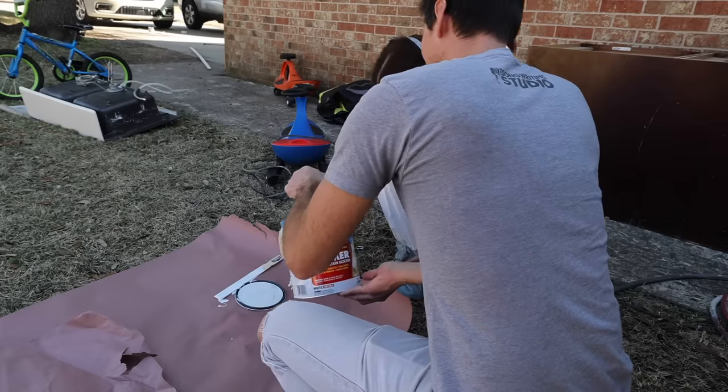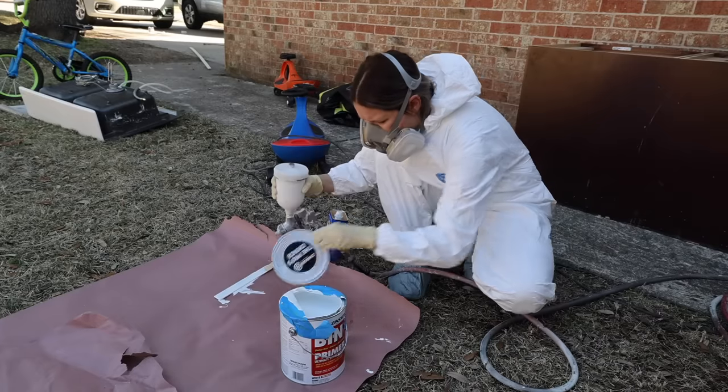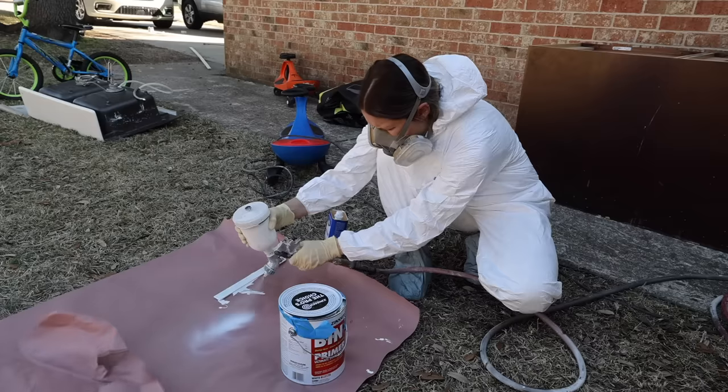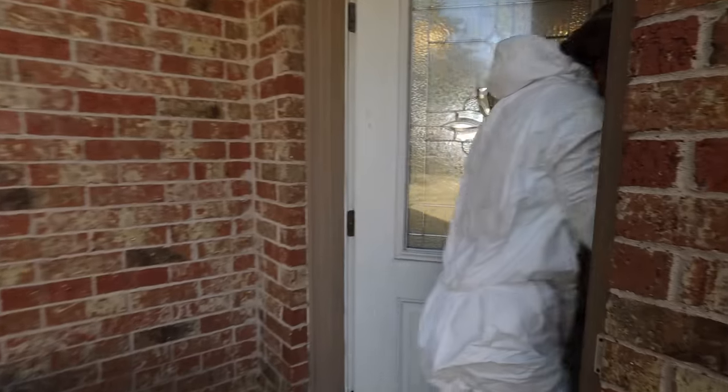I started by priming everything with my favorite Ben shellac primer. I decided to spray the primer with my HVLP gun and air compressor because it is much easier to clean this shellac primer out of than my airless sprayer.